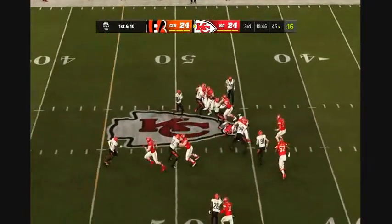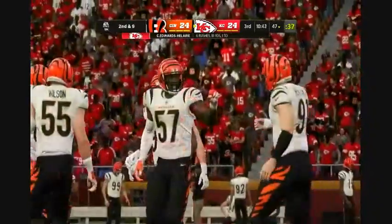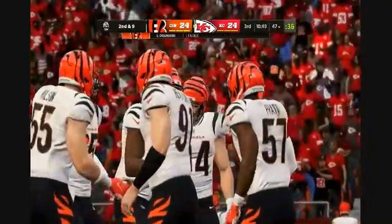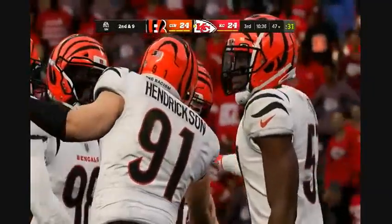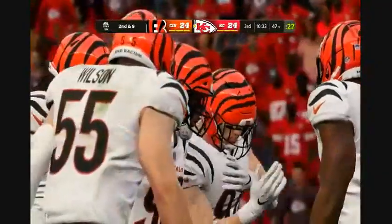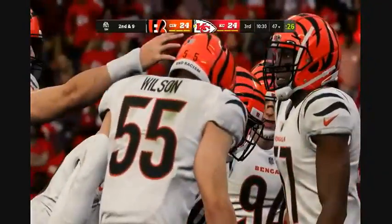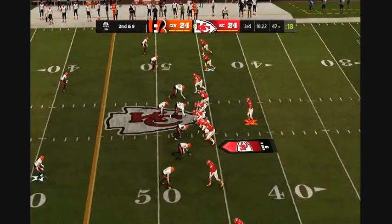A shotgun snap and a give to Edwards-Helaire. And no room to maneuver there. Give him a yard up to the 47. Well, they're hoping that the second half is better for him than the first half. They've got to find a way to get him going. He's a big part of their offense. The run only got a yard. Here's 2nd and 9.